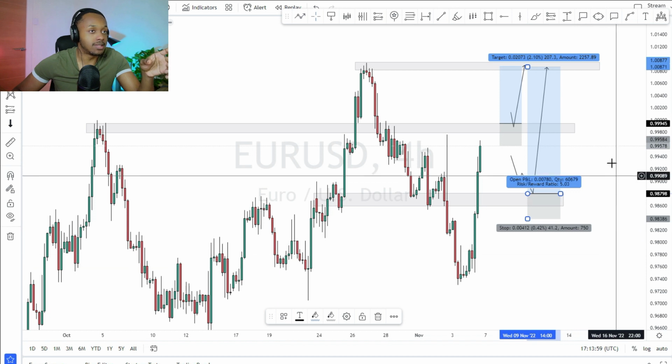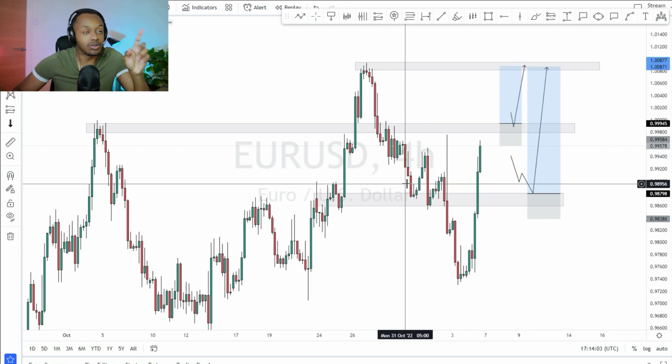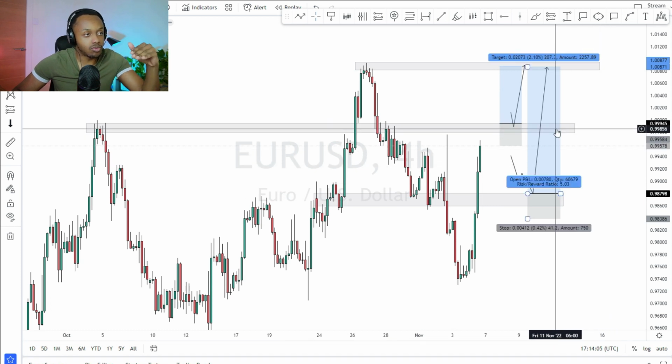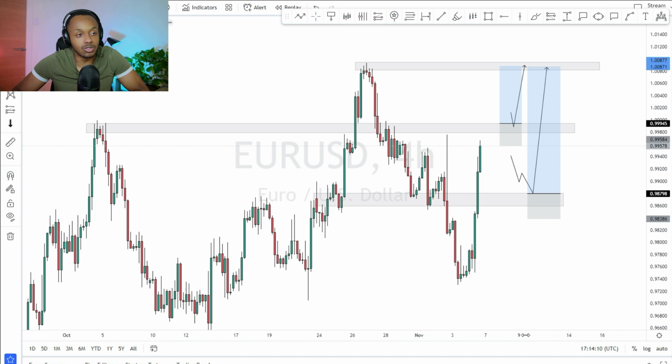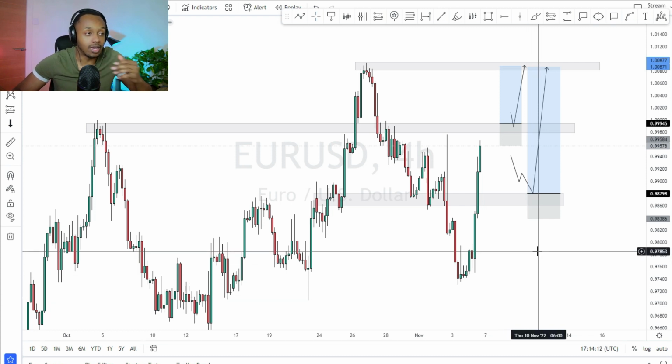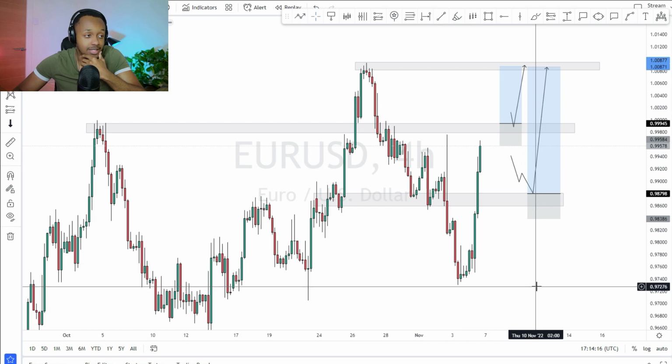But EURUSD, I'm looking at a push back up into that price swing high then left at 1.008. Areas of interest: break above 0.99800 for the retest, or pull back into 0.98798. That would be nice for some longs. But yeah, expecting some more upside for EURUSD into next week.